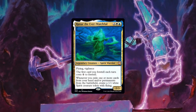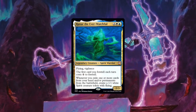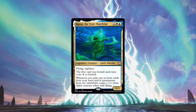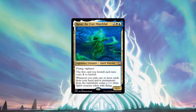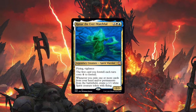So, the rest of the text reads, whenever you exile one or more cards from your hand and/or opponents' permanents from the battlefield, create a 1/1 white Spirit creature token with flying, and it's a 2/3. So obviously, if you're going to build this, you go with the foretell route, so you just want to include as many white-blue foretell cards as you can. Otherwise, it's not that good.